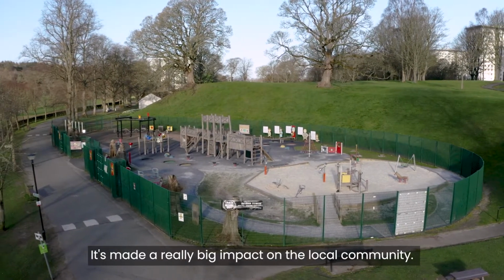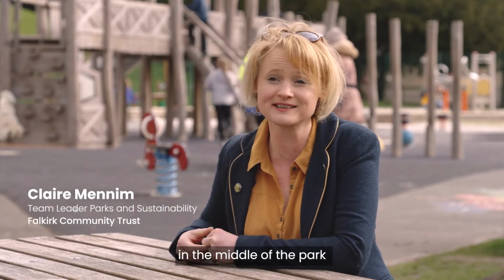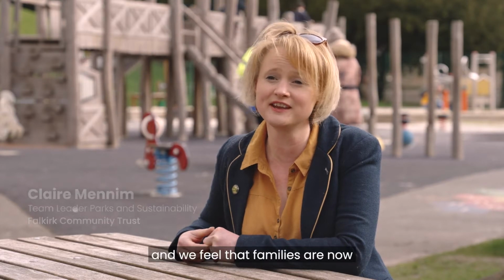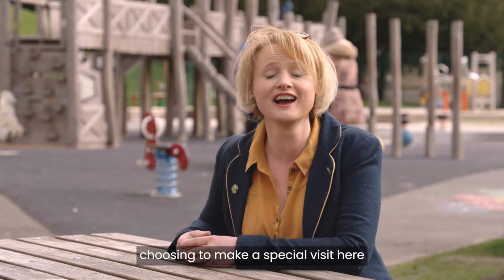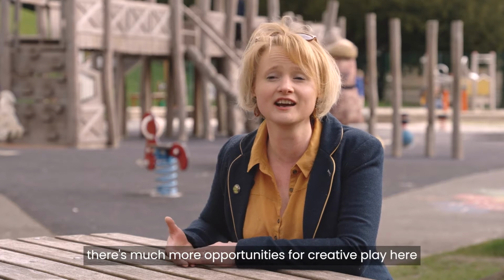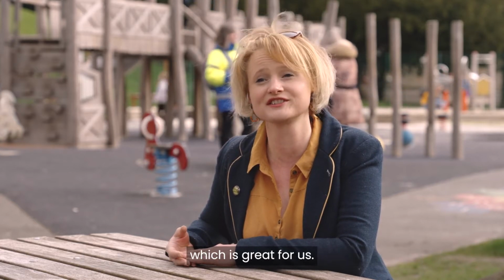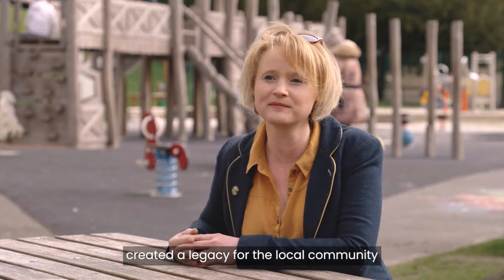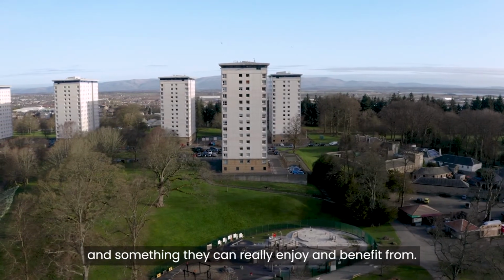It's made a really big impact on the local community. This was already a great place in the middle of the park, but new life's been breathed into it through the Roman theme, and we feel that families are now choosing to make a special visit here, and they're staying longer. There's much more opportunities for creative play here, and also it caters to a wider range of ages, which is great for us. So we really feel like the project has created a legacy for the local community and something they can really enjoy and benefit from.